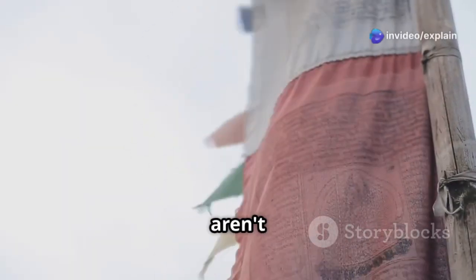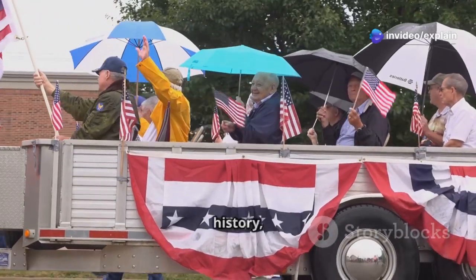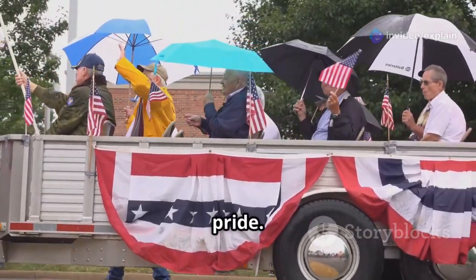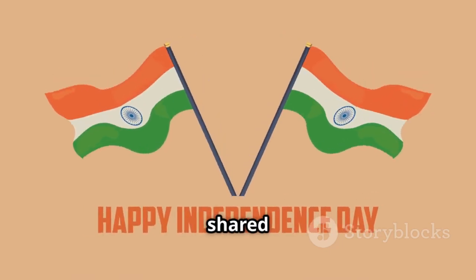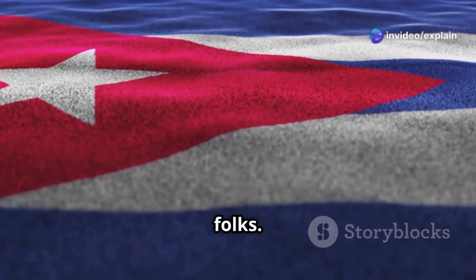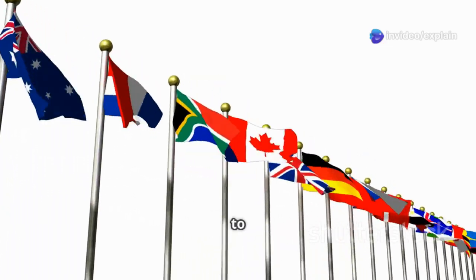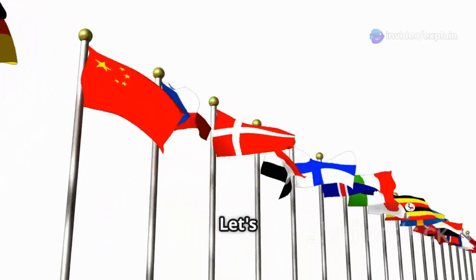Because flags aren't just colorful pieces of fabric. They're symbols imbued with history, culture, and national pride. They represent stories of independence, revolution, and shared values. So grab your magnifying glasses, folks. We're about to embark on a journey to decipher the curious case of the world's most confusing flags. Let's get started.